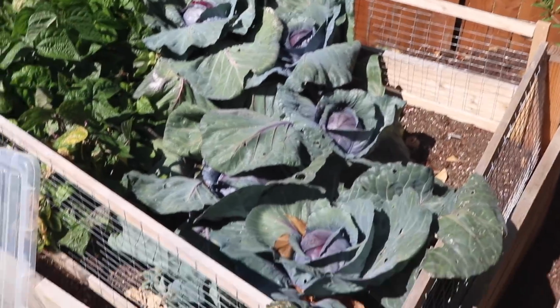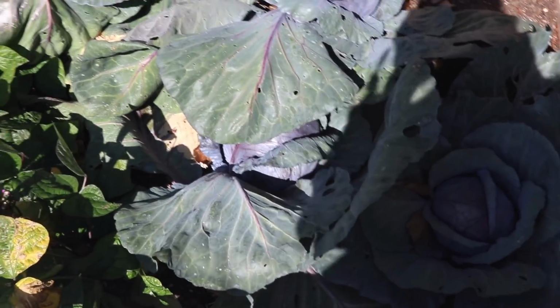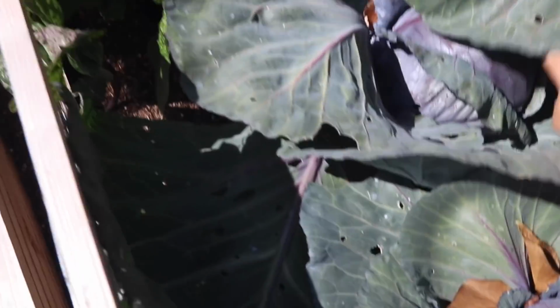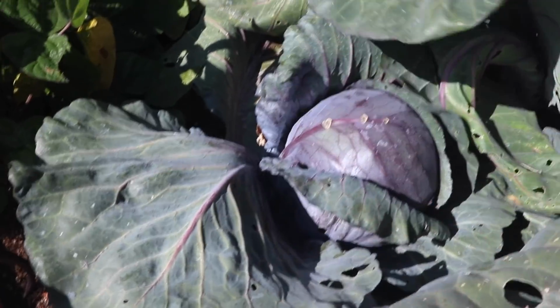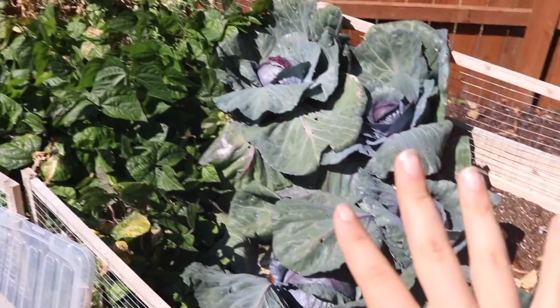And our cabbage is doing really, really well. Let me see. This is probably the biggest head here. If I pull this back, ugh, you can see. So I need to make some sauerkraut, or we need to give some heads of cabbage to people.